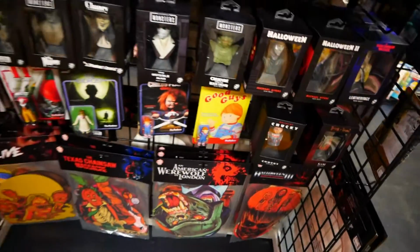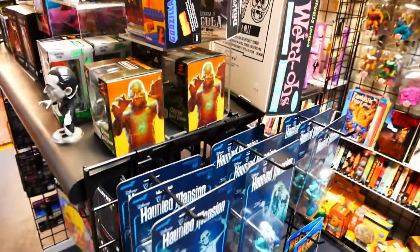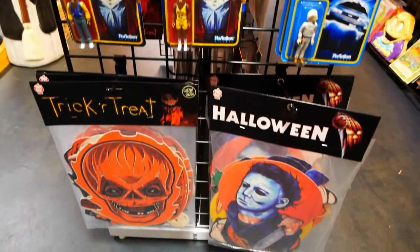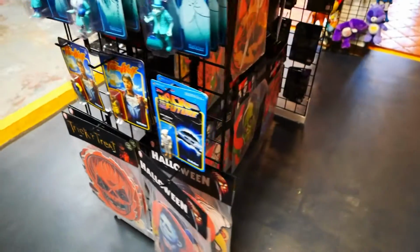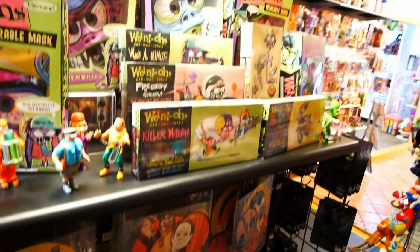This is kind of the section where, you know, I would live. I would spend a lot of money here. It would be over for me. And then you swing around, Haunted Mansion, Back to the Future, Teen Wolf. And again, like I said, a lot of Trick or Treat Studios. You have like the little decals and stuff like that you can hang up. You know, just because it's not Halloween doesn't mean Halloween stops.